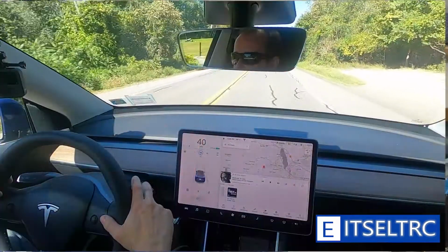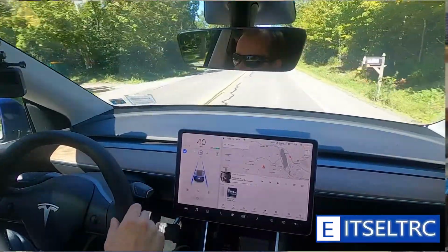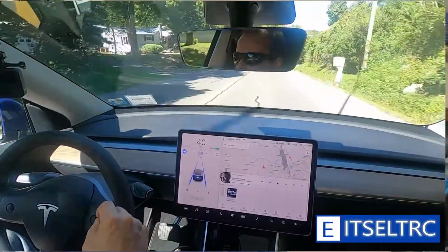Full self-driving to me feels like full student driving, and the reason is that when I have it enabled, especially on city streets, I have to watch it all the time. I can't take my eyes off the road, not that you should, but with it enabled, I don't think it can make decisions as good as I can. I have some examples towards the end of this video that will highlight what I am talking about. What I also would like to talk about is the differences between enhanced autopilot and full self-driving capability.